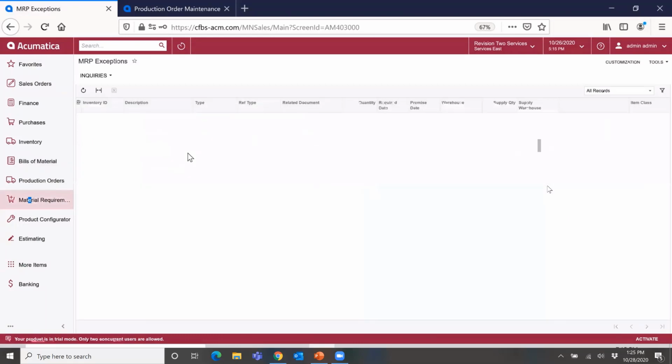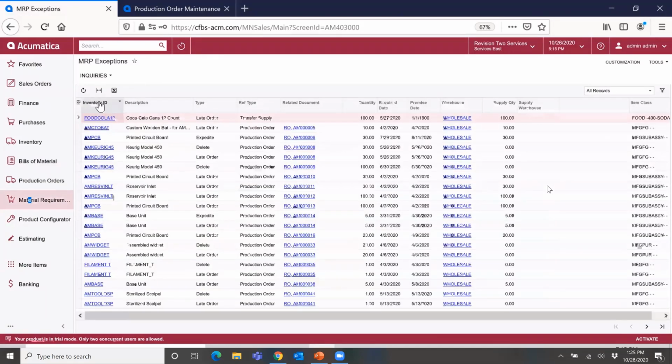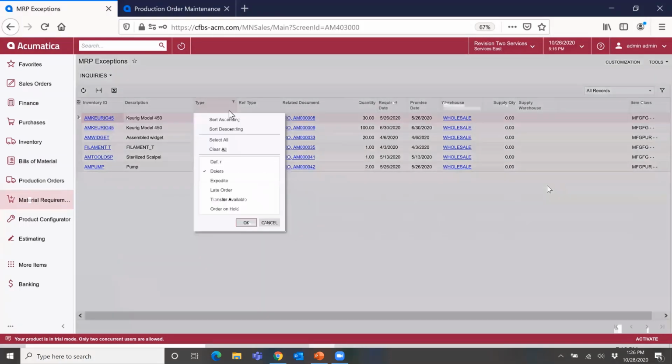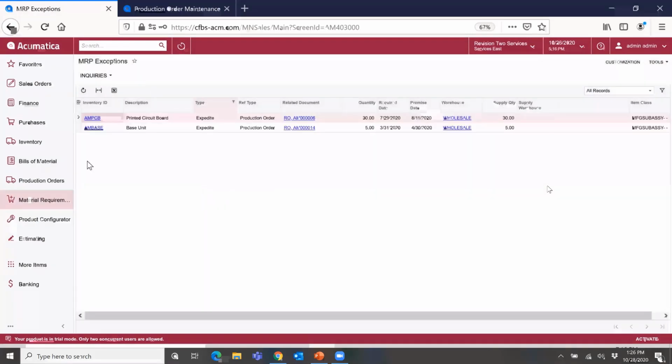Going now into the inquiry of the MRP exceptions, you see here we have the inventory ID, we have the description, and this here is probably what is the most important or the most interesting on this report. We have then also the related documents, quantities and times, but the type is important, especially for buyers that will probably use this inquiry the most. Here you can see what are late orders, what has to be expedited and deleted. For example, if I want to see everything that is deleted, I can just clear this very quickly and let me show all the items that have to be deleted. Or for example, if I want to see what needs to be expedited, I click on expedited, and it shows up that these 2 orders need to be expedited.